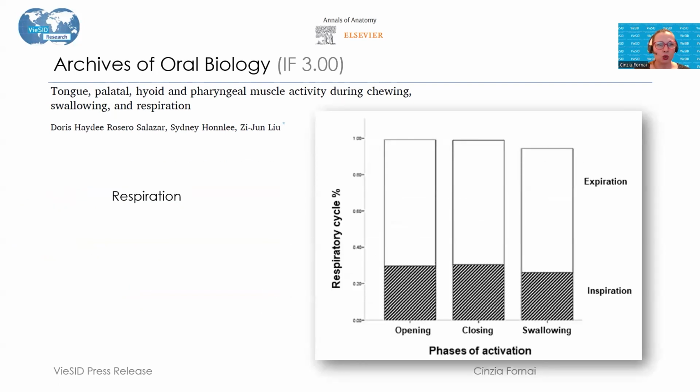Respiration is shown here. Chewing and swallowing are in general voluntary actions coordinated with spontaneous respiration. The present study revealed that more than 80% of the chewing and swallowing episodes occur in the expiratory phase. During swallowing, an interruption of the respiration was seen regardless of the respiratory phase, lasting approximately 1 second.